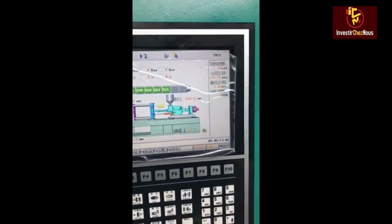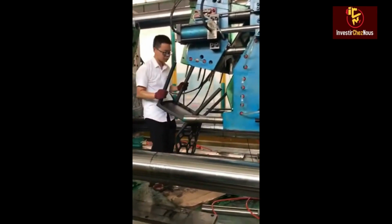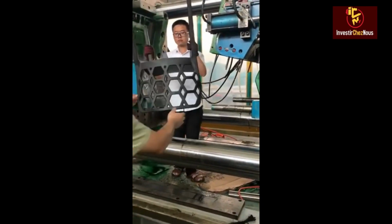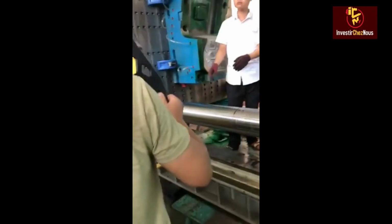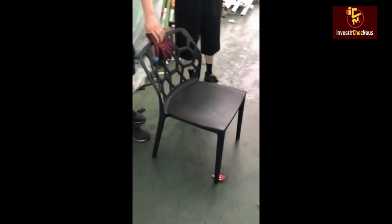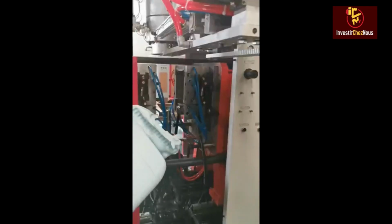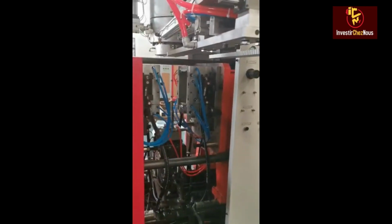To operate an injection molding machine for manufacturing plastic chairs, stools, or similar products, a specific set of skills and qualifications is required. The following is a detailed guide on how to be trained to use an injection molding machine and the qualifications you need. A high school diploma or equivalent is often the minimum educational requirement for operating injection molding machinery.